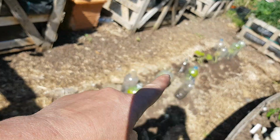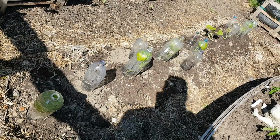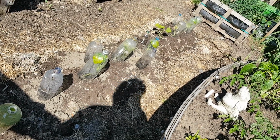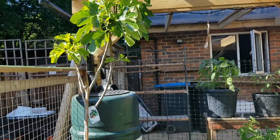Our squash and courgette, I can't remember which we've got in here, are planted along here now, just being protected from the slugs in their bottles. Those bottles will hopefully come off soon. This is our fig tree.